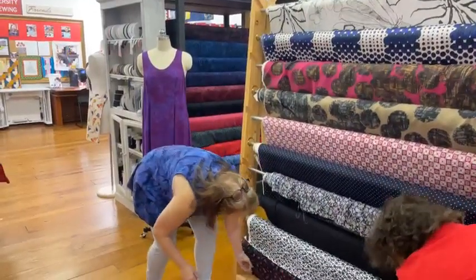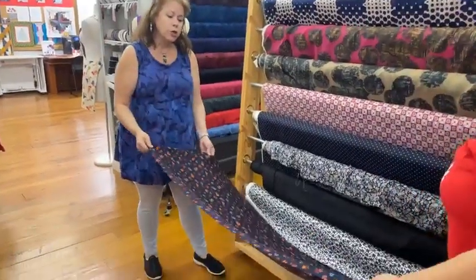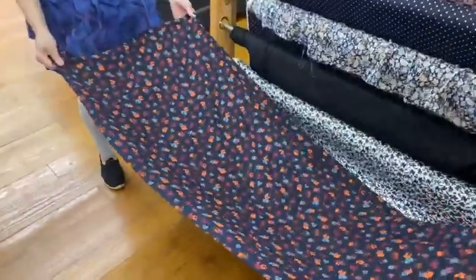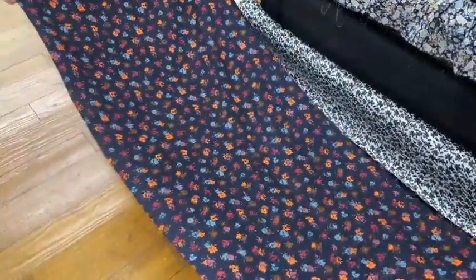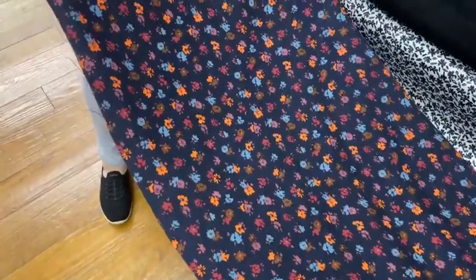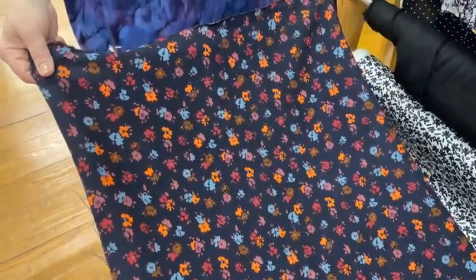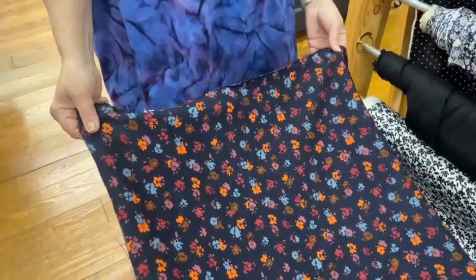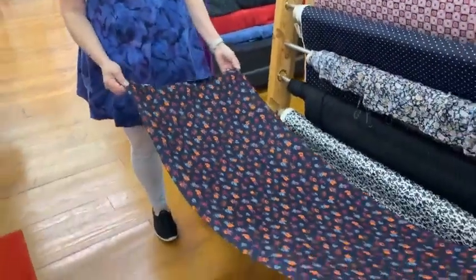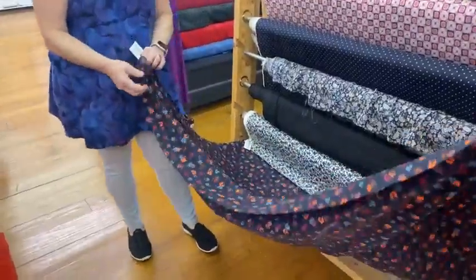Okay, last one. Now, this one is a wool challis. This is wool? This is wool. I know, isn't that crazy? You never think of this as wool, but I just think that this is like the perfect pleated skirt. It is a gorgeous dress. If you're thinking about what you're going to do for the fall or winter, it's not heavy. No, it's a total tropical weight wool.